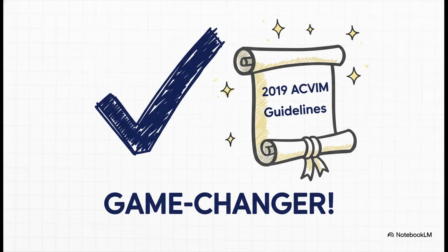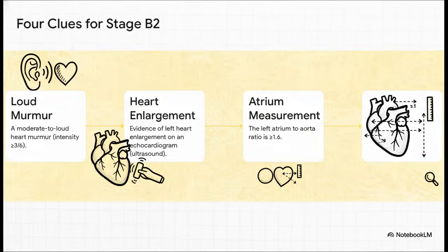The 2019 guidelines from the American College of Veterinary Internal Medicine were a complete game changer. They confirmed that there is a very specific moment in time, before any symptoms show up, where starting medication makes a massive difference. So how do they find this exact moment, this stage B2? Well, it's not a guess. It's all about the data.